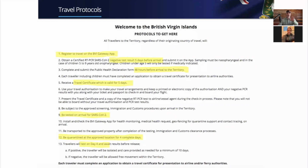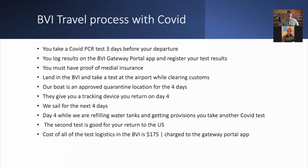So there are protocols to go through, and I've simplified them a little bit, and I'm just going to go through them myself here. I rewrote this up here, but basically you need a COVID test 3 days before you depart on your flight into the BVI. Then you're going to get what they call the Gateway Portal app, and you register your test results on that app and download your document. You'll have to have proof of medical insurance. Then you land in the BVI, and in the airport, when you clear customs, you take a COVID test. They give you a little tracker, and you can go to the boat.